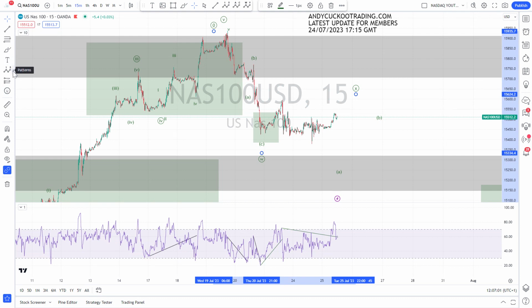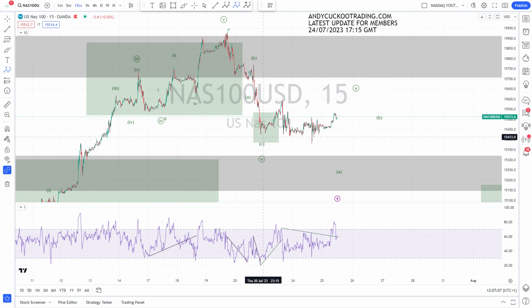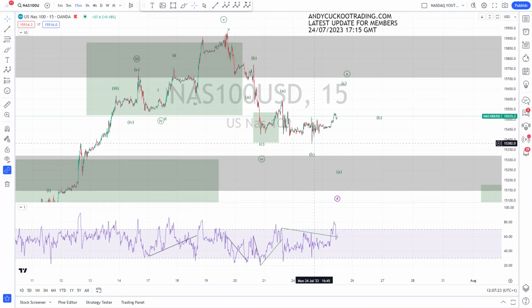And then what we could have is something like this, an ABC, like an expanded flat pattern A, B, C, something like this. So with an overshooting wave B, it will mean that we now need to see 5 waves up from here as a wave C. Then it would mean something like this.